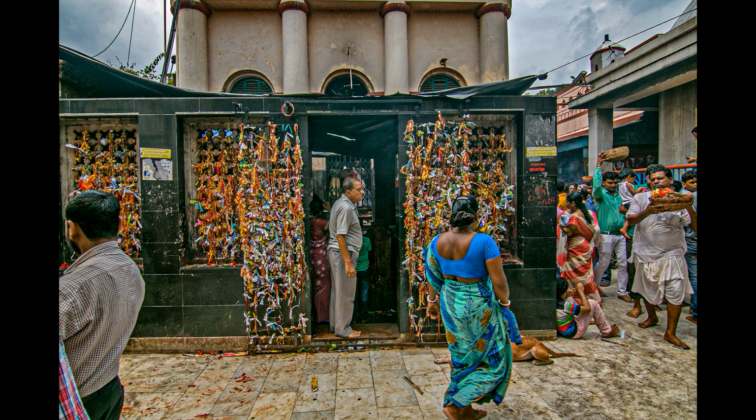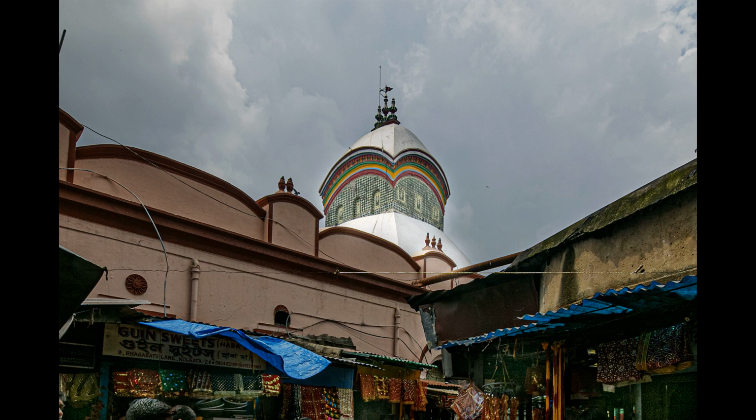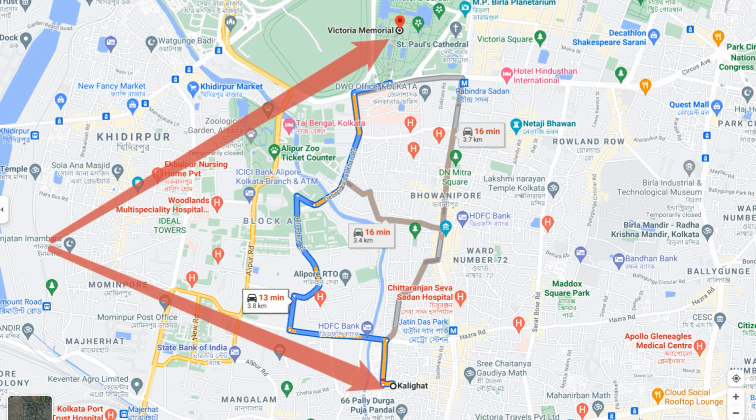In my walk in and around the temple, I was fascinated by the different types of cultural and religious activities for devotees who are coming in from faraway places. There are around 20 hotels available in and around the temple area, from budget to business hotels. Soon after we completed the pujas, we moved on to our next destination, the Victoria Memorial Hall.